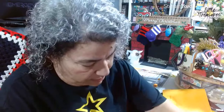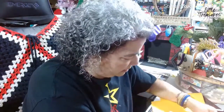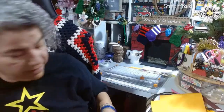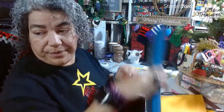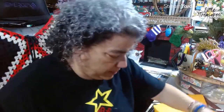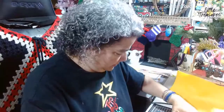So let's take this off. We're just gonna cut some shapes and put it inside there. So the opening we have is, I forgot the opening already on mine. It is 8 inches, okay? So we're going to start with a base of 8 inches and then we'll add to it.